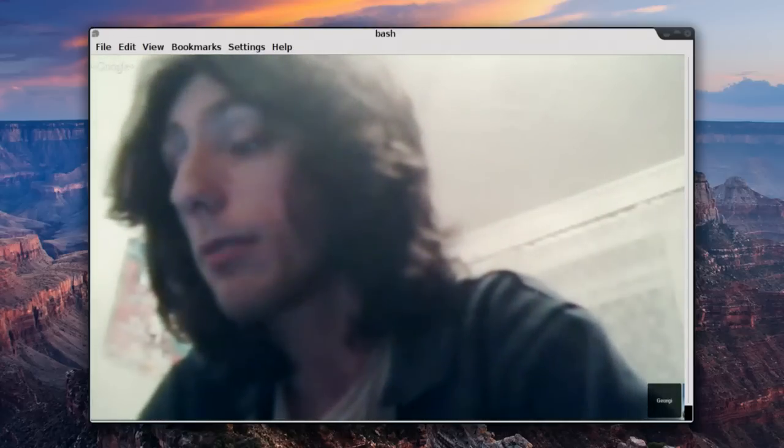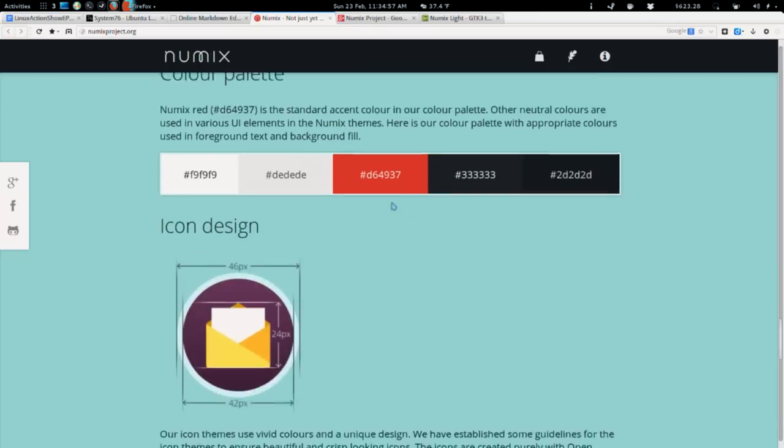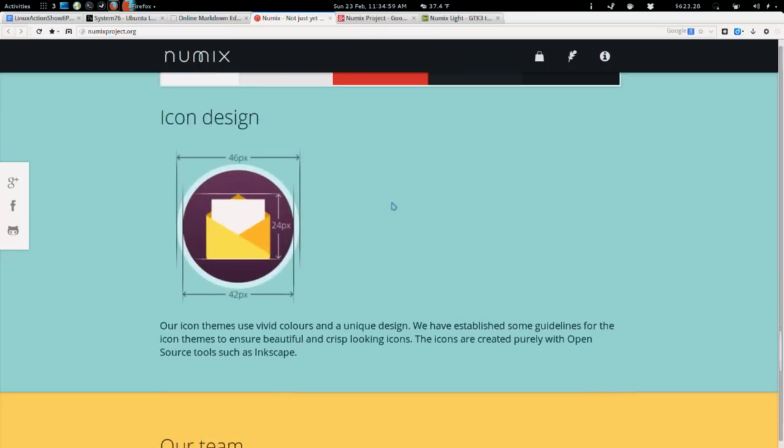So one thing I wanted to talk to you about, and then I'll open the floor up to anything you wanted to mention, but something you're doing that I think is kind of interesting is on your numixproject.org page, you have the elements you use laid out, you have the color palette laid out, you even have the icon design laid out there.